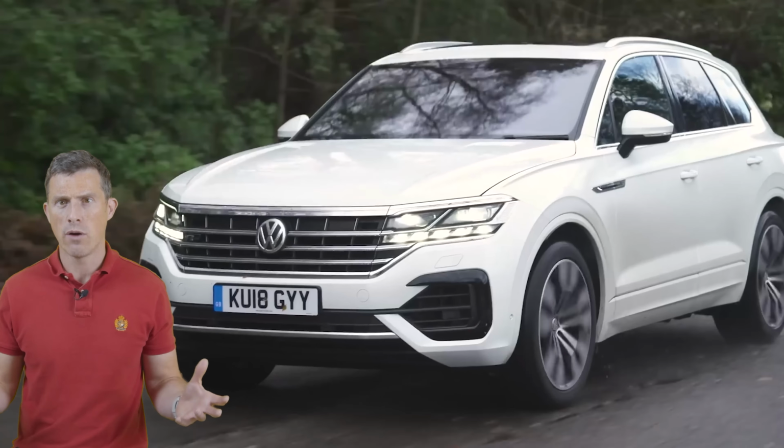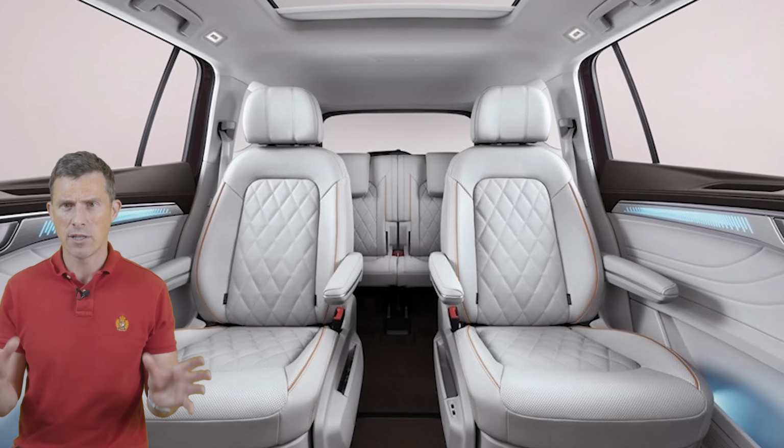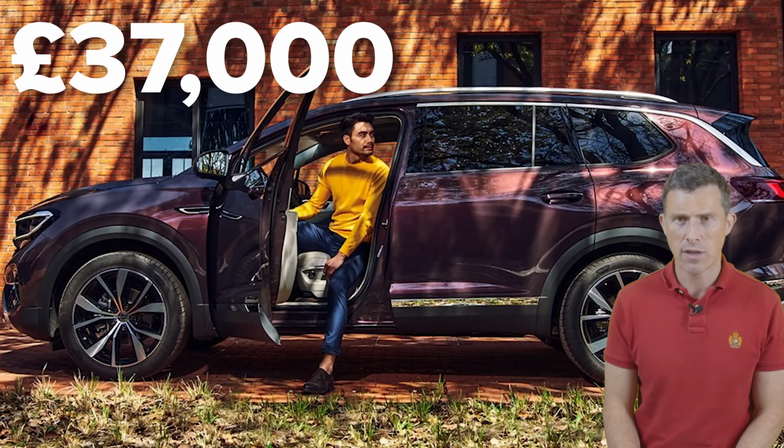This next car is the Volkswagen Talagon. It's a bit bigger than a Touareg, looks quite similar to it, and you can get it as a 7-seater or as a 6-seater where you have captain chairs in the rear. It's powered by a 2.5 litre turbocharged V6 and costs from £37,000.